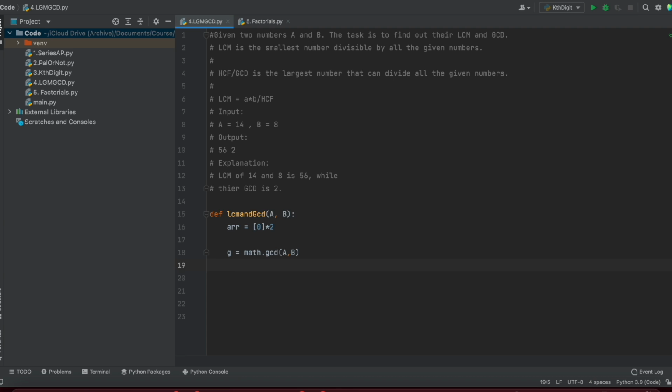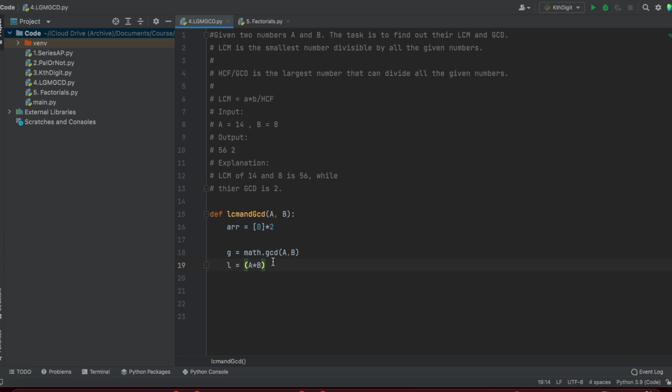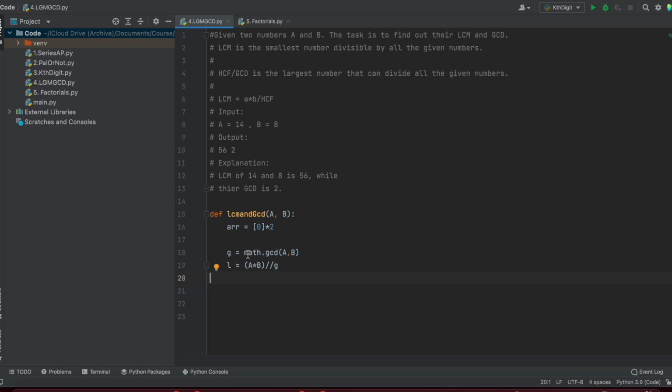Now, the greatest common divisor was easy, but in Python we don't actually have a function that gives us the LCM, or the smallest number divisible by all given numbers. So for that reason, we have to create an equation, which is quite simple. I will do L, and this will be our LCM, and this will be A multiplied by B. Okay, so this is my idea, to multiply first A by B, and then I will divide this by the greatest common divisor. This is a very good technique, because here you're using the greatest common divisor of those numbers, which is the largest number that can divide both numbers, and then you divide their multiplication. This will definitely ensure that you have the smallest possible common multiple.